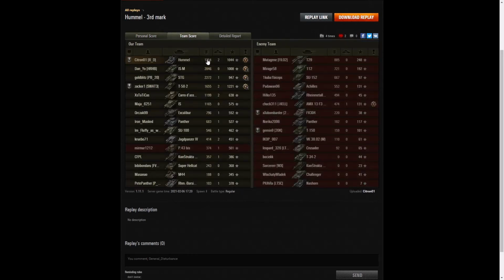Let's have a look at the team score. Well, in this one, he didn't get the highest damage either, but he can rest assured that he did do very well because he came 4th on damage. The high scorer being the ISM, who got 2,846, and he picked up a high caliber. 2,272 went to the STG, and his platoon mate Zaka1 got more than him this time with 1,655, and Citron01 1,254.